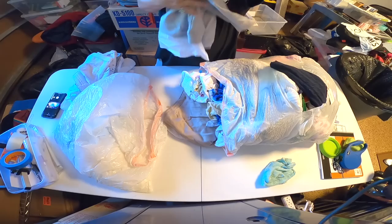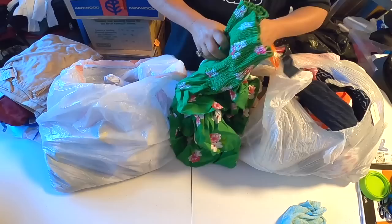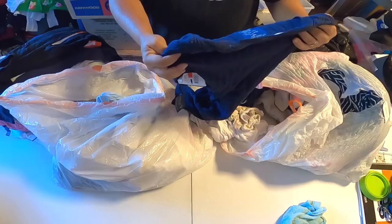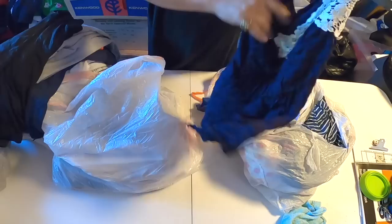Man, here's another piece with a tag, U.S. Polo Association. Not terribly high-end. $52, though. It's not cheap, either. Oh, here's some more. Abercrombie and Fitch. $68 marked down to $19.90. Bullhead Denim. Forever 21, but it's brand new with tags. U.S. Polo Association, a little sweater. Okay, a little sweater. No price. But brand new tags. Another brand new tags right here.